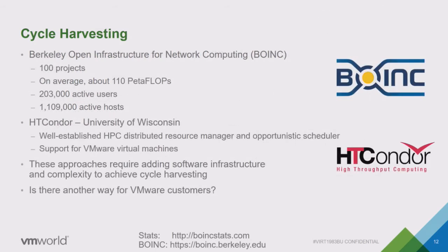So they had such a nice success with SETI at home that they generalized that framework, and they created something called BOINC, which is the Berkeley Open Infrastructure for Network Computing. And that hosts a number of projects. They're getting about 110 petaflops of performance from that aggregated mass of compute resources. So 110 million gigaflops worth of performance. You can see about 200,000 active users and over 1 million hosts that are actually contributing cycles to this.